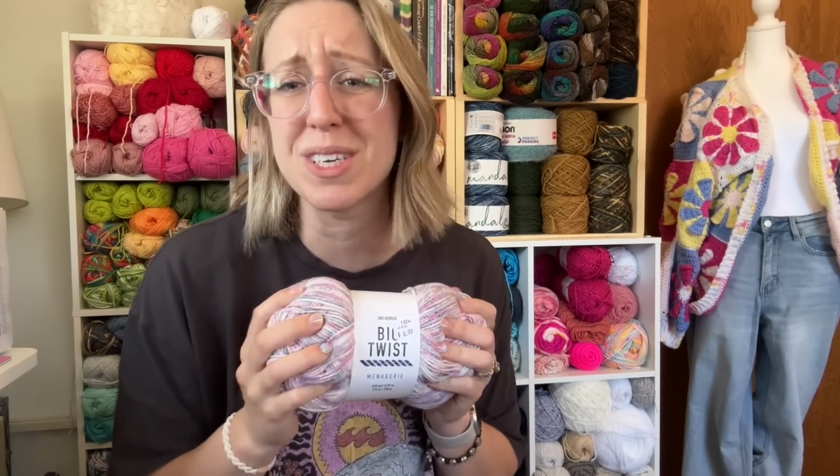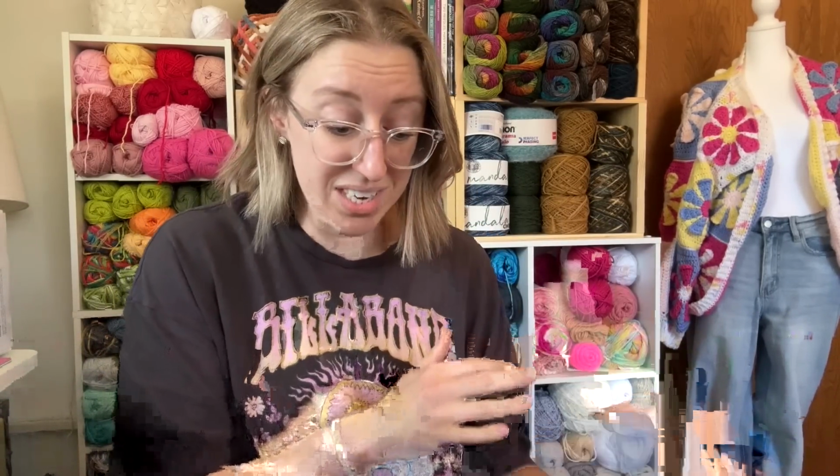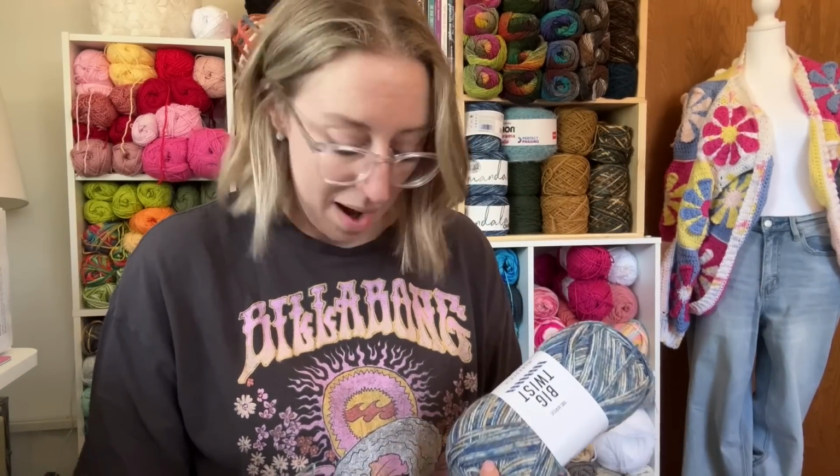That's why I love Big Twist. Their yarn is just so soft, and I'm just obsessed with the colors of it. And then of course, while I was at the other Joann's on the other side of the state, they had more colors of this Menagerie yarn, which I've seen online and I've been obsessed with for forever. But again, I was in my head, I was like, you don't need more yarn. I'm weak, okay? I'm weak. So I caved, and I bought more.